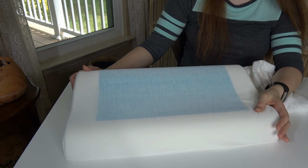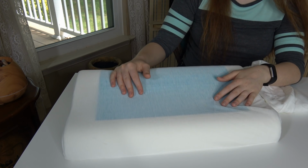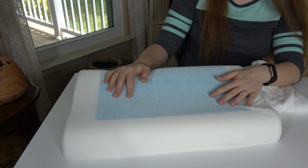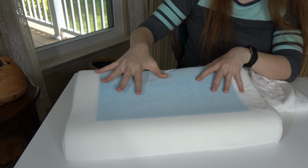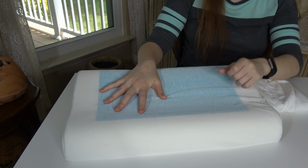Which is great because I've had a couple pillows where it's just so soft I fall through and I don't get any support, and I tend to wake up with back pain, maybe even neck and shoulder pain the next day. But this one is so nice and just really soft and cool, and I like it a lot.